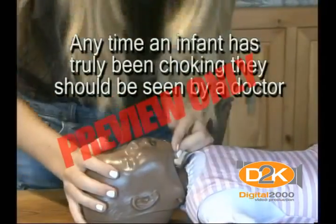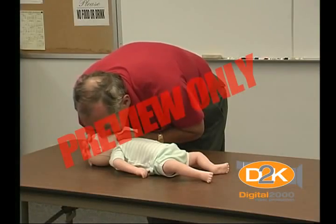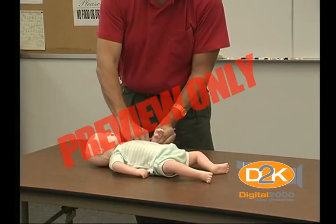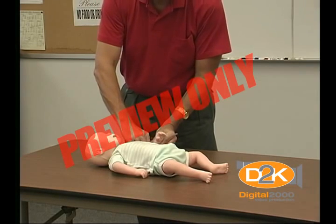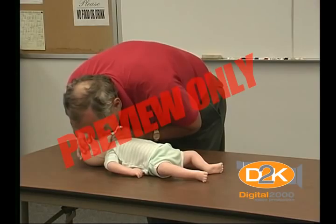Anytime an infant has truly been choking, they should be seen by a doctor. This concludes infant CPR and obstructed airway. Now your instructor will go over the information, answer any questions you have, and allow you the opportunity to practice the skills on a mannequin.